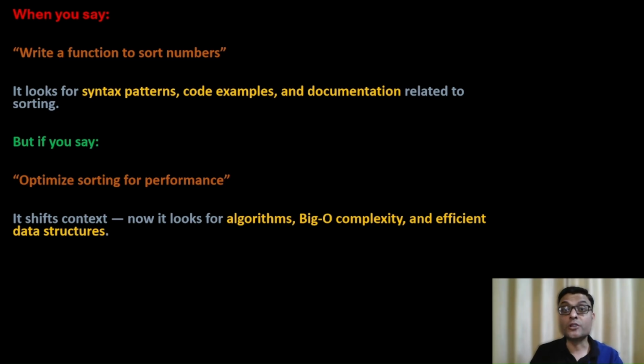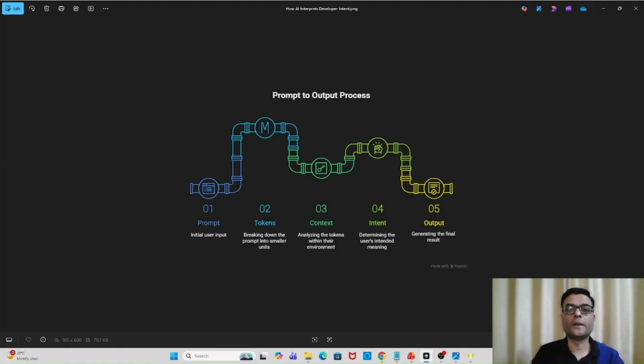AI doesn't look at words. It tries to infer your intent from patterns. When you say "write a function to sort numbers," it looks for syntax patterns, code examples, and documentation related to sorting. But if you say "optimize sorting for performance," it shifts context. Now it looks for algorithms, Big O complexity, and efficient data structures. The model uses probability to decide what tokens should come next, like predicting the next word in a sentence, but with code logic instead of language grammar.